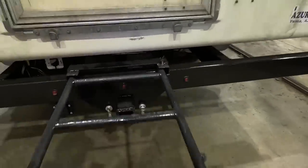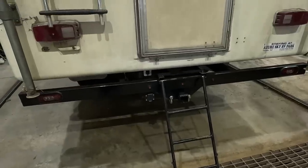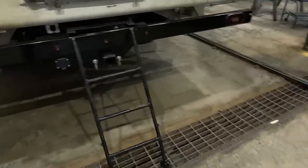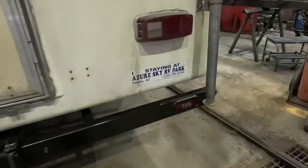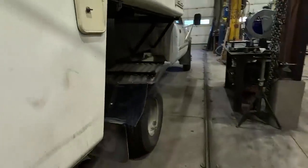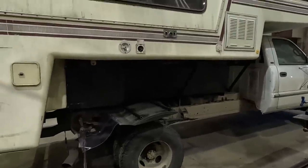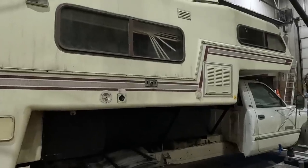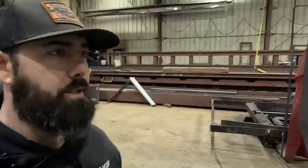Another really neat detail. Look at that. Awesome. Won't be using it when the trailer's on, but when the trailer's not there, I got a step. Pretty much the same on this side. That's the whole rig. We've done a fair bit of work to the trailer as well. Yeah, let's take a look at the trailer.